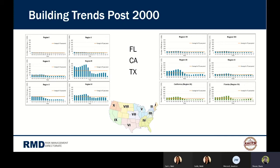Our challenge in this study was to take this data and see what we could do with it, to be able to model our different losses and have the information needed to represent where codes were and weren't adopted.